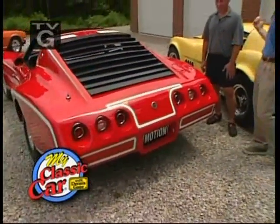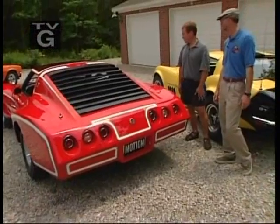Welcome back to My Classic Car. Dan McMichael's Baldwin Motion supercars were so unique.